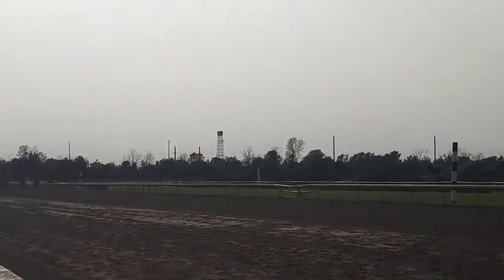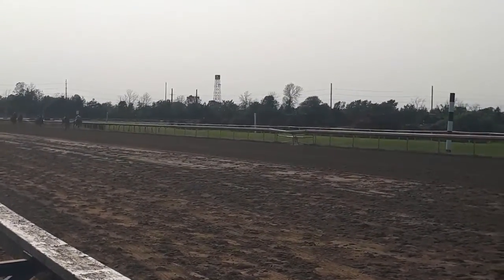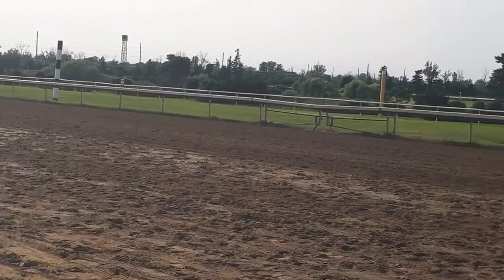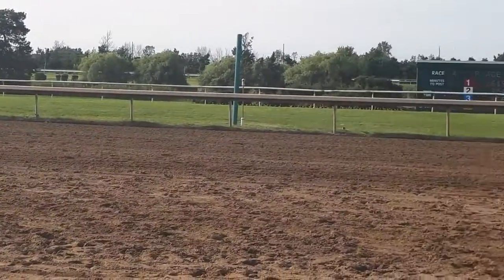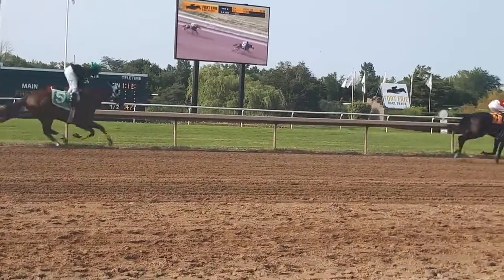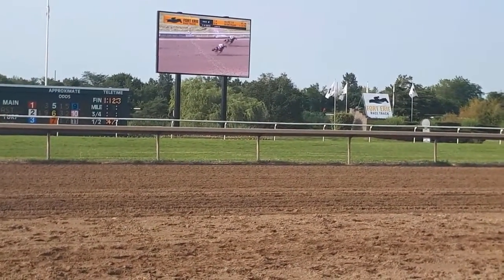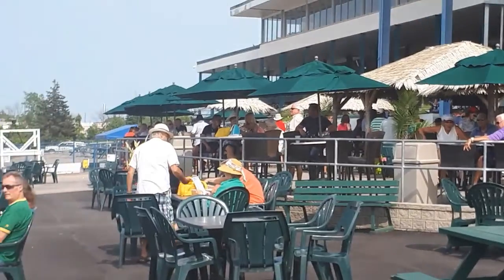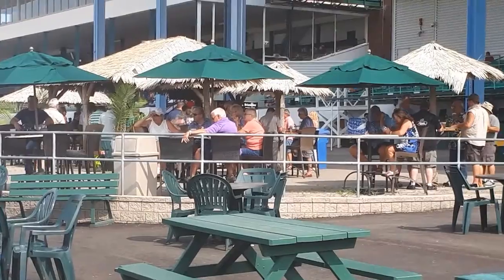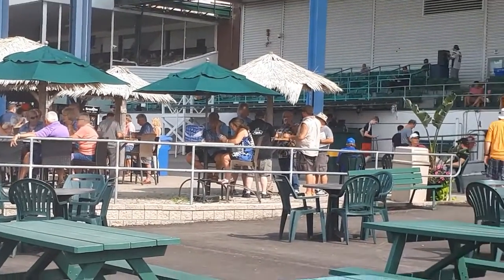Fort Erie is near Niagara Falls, so you can come to Fort Erie Racetrack and you can visit the falls at the same time, one of the wonders of the world. And here's the finish of our race here. We're in the stretch. I'm getting a little bit ahead of the horses here. Sorry for that. And you see them coming to the finish line, and quite often during a day you'll have many more close finishes. And once the race is done, head over to the Tiki Bar.